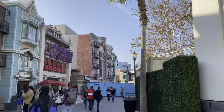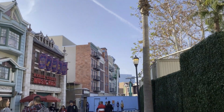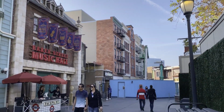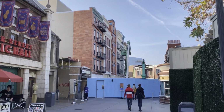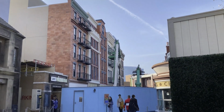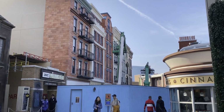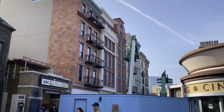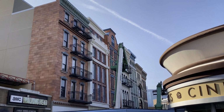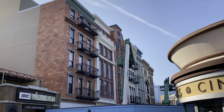So walking over this way, the biggest news is there's no more scaffolding. It's gone. The bad news is that we can no longer walk this way towards Despicable Me and to get our usual construction. So this is probably the best view we're gonna get of the whole street, which looks beautiful. They did a really great job.